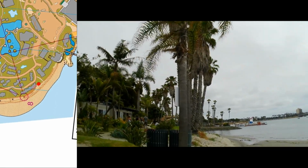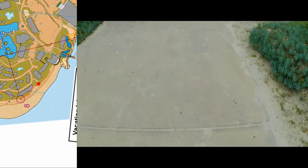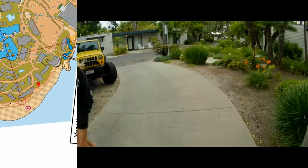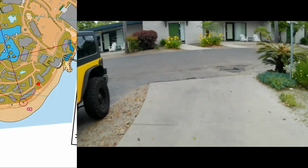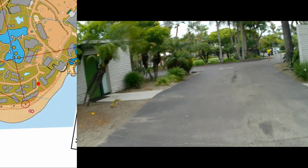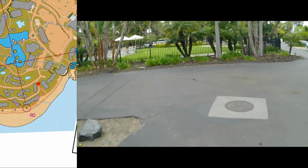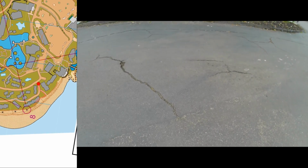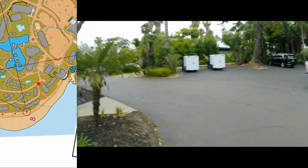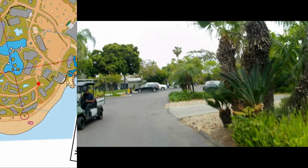Now coming out to the little path that will lead to the road, I decided to take the route through the center of the resort, you could say. But as later stated by some other competitors, there was a better route choice, similar to what I took, but I will explain later what that was.